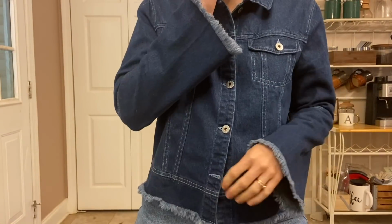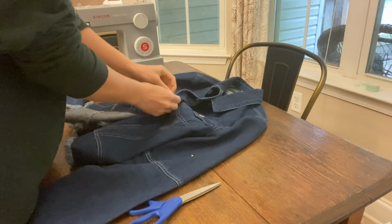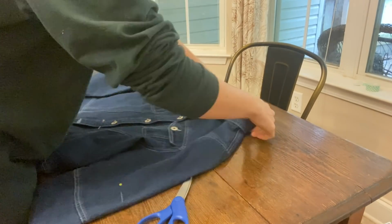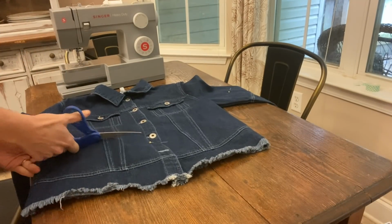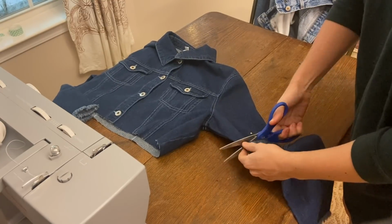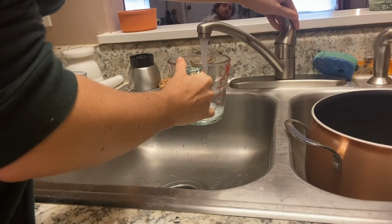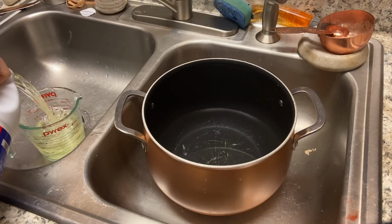Here we are again, where it all starts, pinning that hem to see where I want to chop it. I'm gonna leave these edges really raw, but first I need to lay this flat and cut off the bottom, and then cut off the sleeves. Of course this thick denim was quite difficult to cut, but we did it in the name of fashion, people.